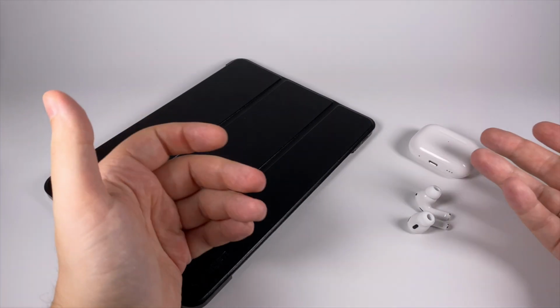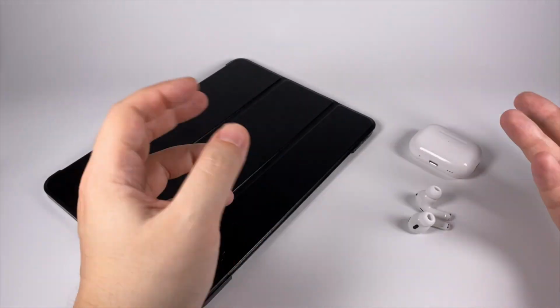I probably sound subjective this time, but I suggest upgrading because the improvements are noticeable here.